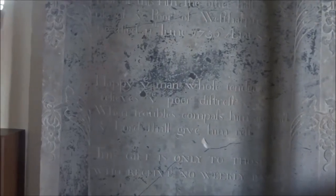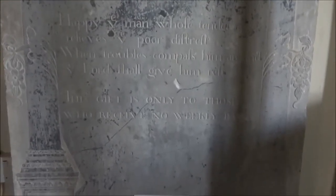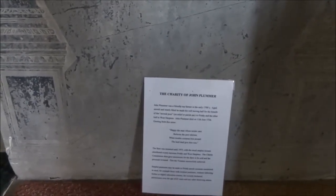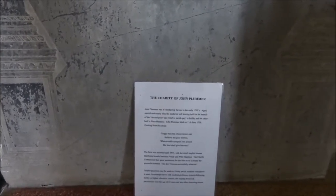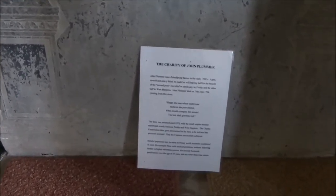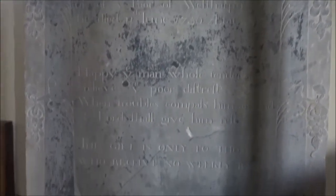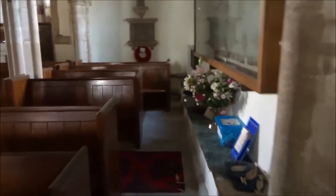Like I said, I have done it before, but I don't know whether I got inside. It could have been that the children were having some sort of service or something. Anyway, this is the charity of John Plummer. It was a Mendip top farmer in the early 1700s. Something to do with that anyway. I have got my glasses, but I haven't put them on. It's a very warm day.